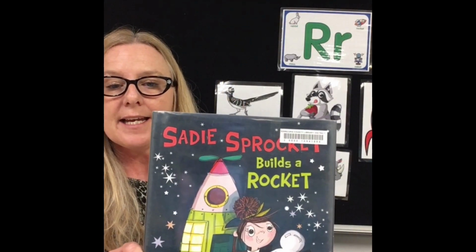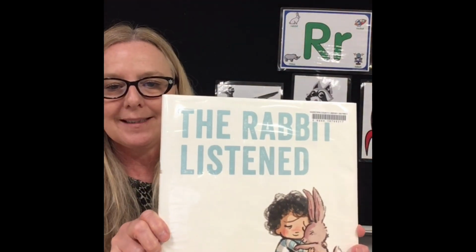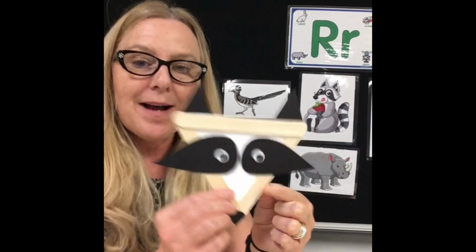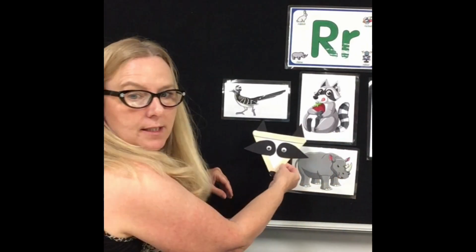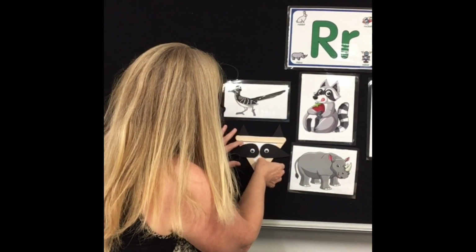But if you're just looking for letter R, Sadie Sprocket Builds a Rocket is a great story. And so is The Rabbit Listened. Those are some of my favorite R books. Okay, the other thing we're gonna do today for letter R is make a little raccoon craft. Yay! I saw this mostly on the internet, but I kind of changed a few things, so it's a slightly different raccoon. But let's put that up here, see if he'll stay.